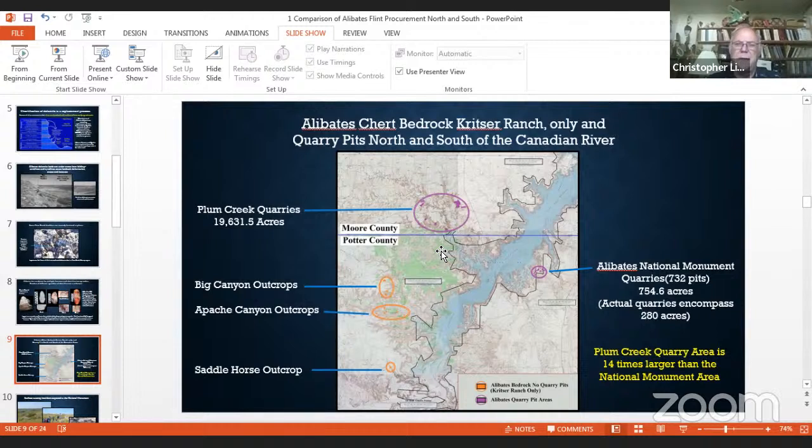It's also possible that there once was a continuous connection of Alibates Chert connecting the south and north quarries, and that during the Pleistocene, when the Canadian River was flowing out, we removed a series of cherts from the middle of the deposits, and these have been washed downstream across Oklahoma to far eastern Oklahoma. In the Pleistocene terraces in western Oklahoma, you find large boulders of Alibates naturally occurring that have been displaced from the river channels during the floods of the melting glaciers in New Mexico.